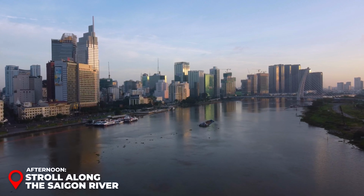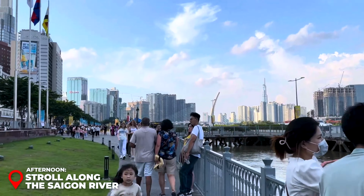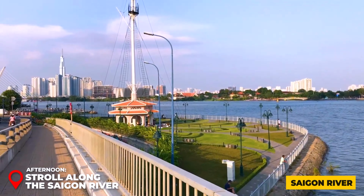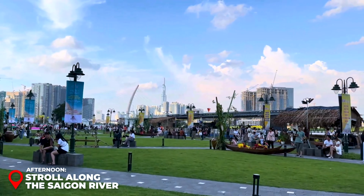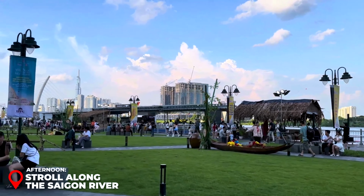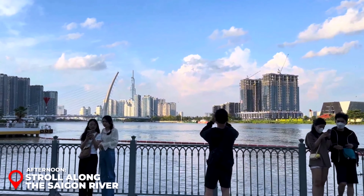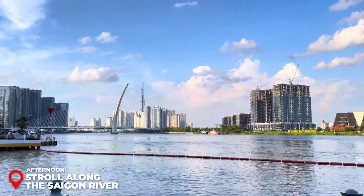Afternoon. Stroll along the Saigon River. Conclude your exploration of Ho Chi Minh City with a serene stroll along the Saigon River, perfectly located at the end of the Nguyen Hue walking street. This picturesque spot offers a tranquil escape to walk off your lunch and enjoy the beautifully maintained gardens. The waterfront path, not only extensive, provides a refreshing ambiance and a glimpse into local life by the river.